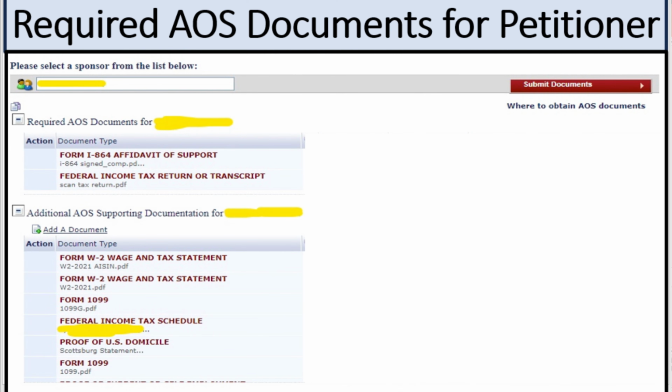1099s, the same thing, the last 3 years and the new one, basically the new year. And the proof of US domicile, of course, you will need that one. Utility bills, take one with you, the same one you submitted to NVC. Not updated, it must be the same one, basically.